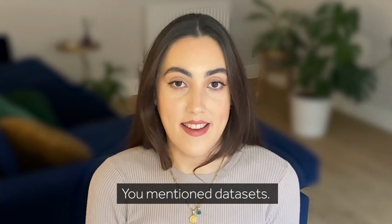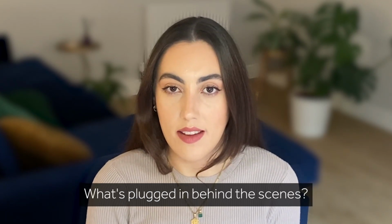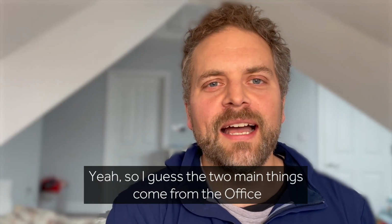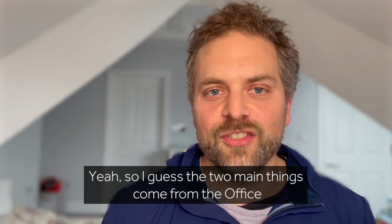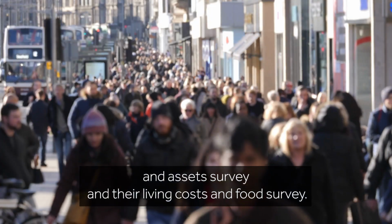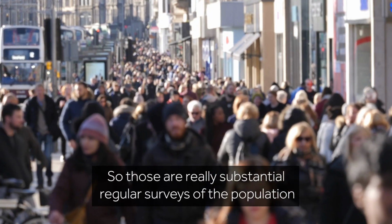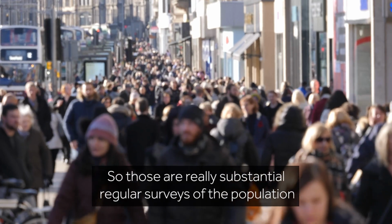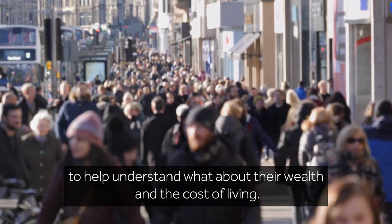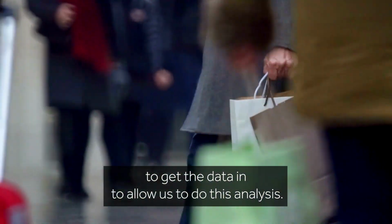You mentioned data sets. Can you expand on that? What's plugged in behind the scenes? Yeah, so the 2 main things come from the Office for National Statistics. They have their Wealth and Assets Survey and their Living Costs and Food Survey. Those are really substantial, regular surveys of the population to help understand their wealth and their cost of living. We've taken those 2 and blended them together to get the data in to allow us to do this analysis.